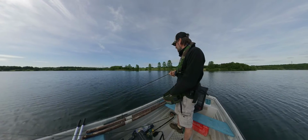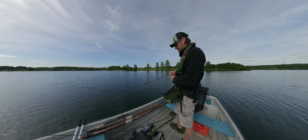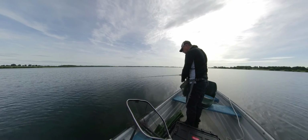At this point we're fishing in a depth of about 20 feet, and looking back at the footage now I think it's fair to expect if Kev's going to retrieve at that speed, the next fish will be a pike.